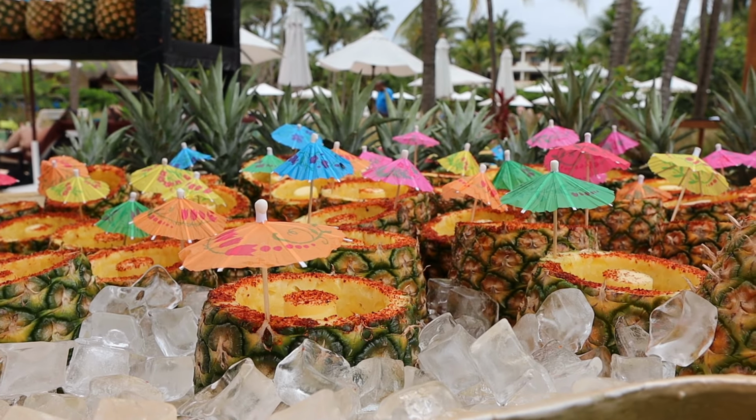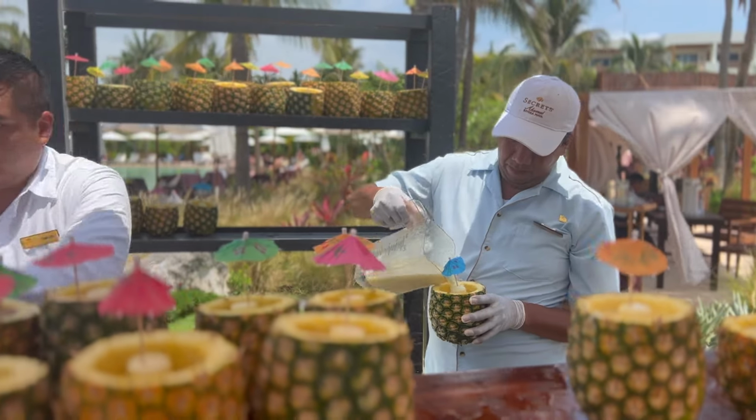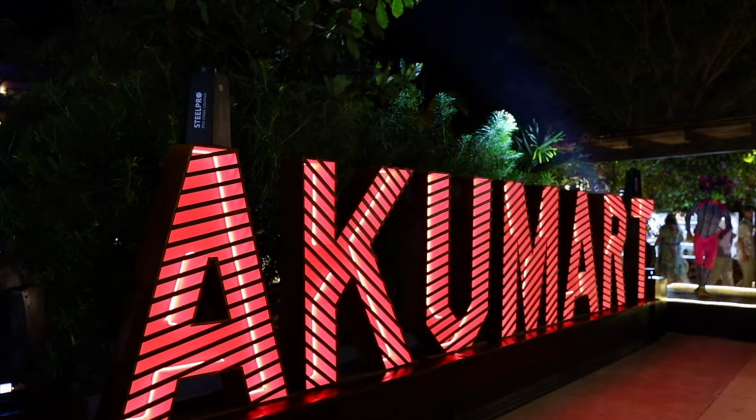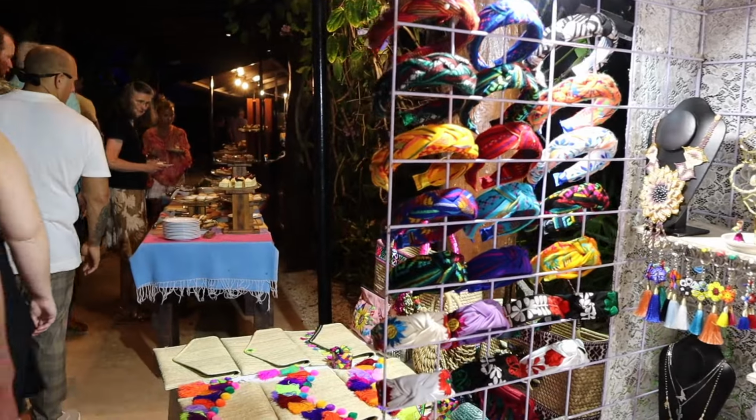And another thing they had by the pool one day was cut up pineapples where you could go and get some piña coladas and other mixed drinks in. So a really nice option. On top of that, they had a bunch of evening activities every night, but we especially wanted to highlight Akumal Nights, which is their art and cultural event. Yes. And we went after dinner.